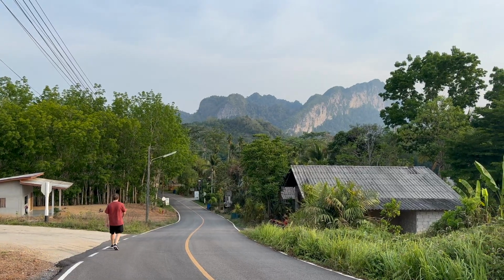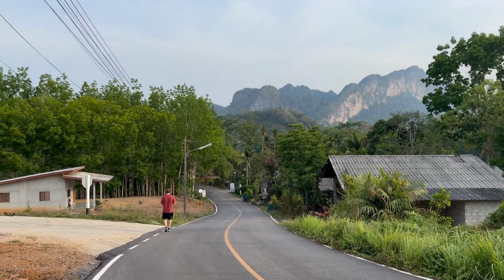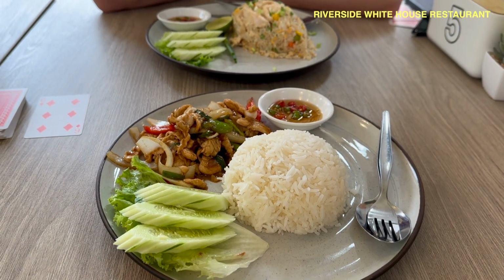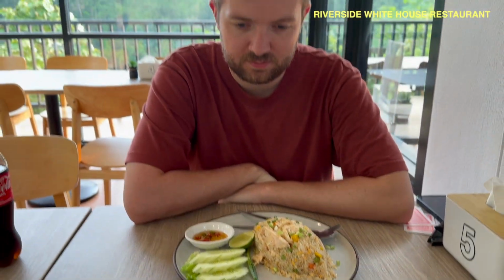So in the evening we headed out before the sunset to try and get an early dinner, and we found this riverside White House restaurant that did a nice pad thai and some fried rice. Did the job. There was also no one else here. It is a very quiet area, but it was really nice food and about a 10-15 minute walk away from the resort.